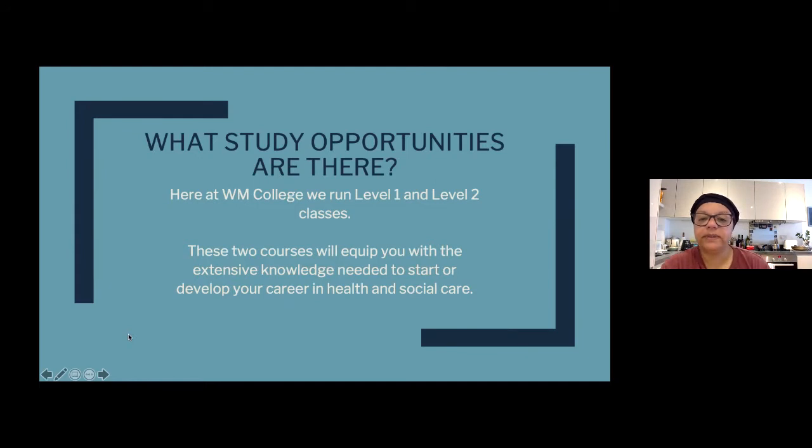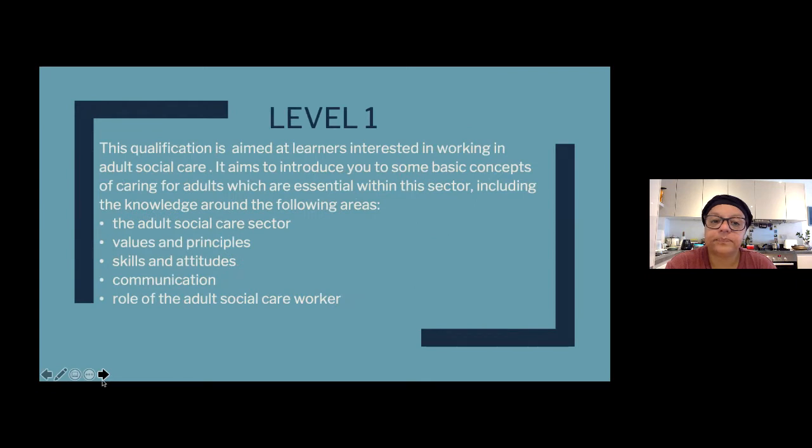So at the college, we run the level 1 health and social care course and the level 2 course. Both of these courses will equip you with extensive knowledge that you would need to start your career in health and social care. The level 1 qualification is aimed at learners who are interested in working in adult social care. It aims to introduce you to some of the basic concepts of caring for adults, which are essential for working within the sector, including knowledge around the following areas. So the sector itself, the values and principles of working in adult social care, the skills and attributes that you would need to be working in the sector, communication skills, and the role of the adult social care worker.